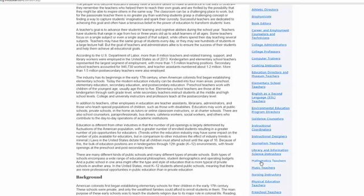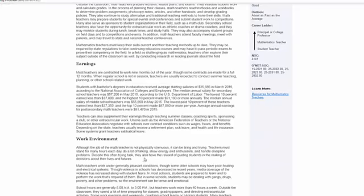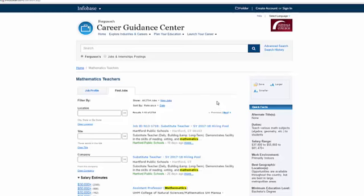And when I select the career mathematics teacher to the right, I get even more detailed information on this career, including some basic facts such as salary and educational requirements to the right, and a detailed description to the left. As well, a really neat feature of this database is the tabs located at the top. Here you will notice two tabs, the job profile, which is what we're seeing now, and the Find Jobs tab. And this Find Jobs tab will allow you to actually search a list of available positions for the job in which you are looking.